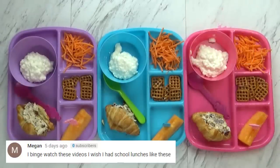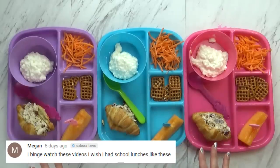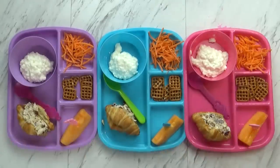Good afternoon, guys, and happy Wednesday. Right now I have both of my girls with me and I just finished making lunch and usually I plan out lunch. I know exactly what I'm going to make, but today I didn't have a lot of time, so I kind of just threw it together using what we had.